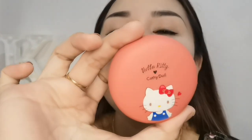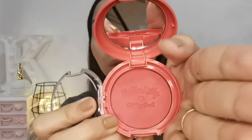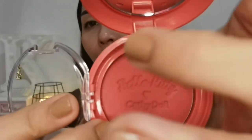It's 299 pesos. What I got was number 4 in Choco Berry. So there. Again, it's very cute. I already saw this. It also has something that separates the applicator and the product itself. Oh, that's a shade cover, also a plastic part there. And again, oh, this one is better now. You can see it here. So, Hello Kitty, Cathy Doll. You can see it because of the color, but there you go. Okay, it's a powder. And this is the shade.